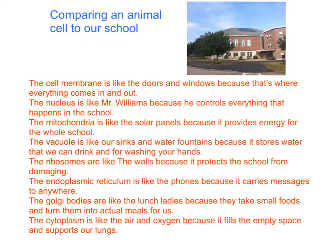The vacuole is like our sinks and water fountains because it stores water that we can drink and for washing our hands. The ribosomes are like the walls because it protects the school from damage. The endoplasmic reticulum is like the phones because it carries messages to anywhere. The Golgi bodies are like the lunch ladies because they take small foods and turn them into actual meals for us. The cytoplasm is like the air and oxygen because it fills the empty space and supports our lungs.